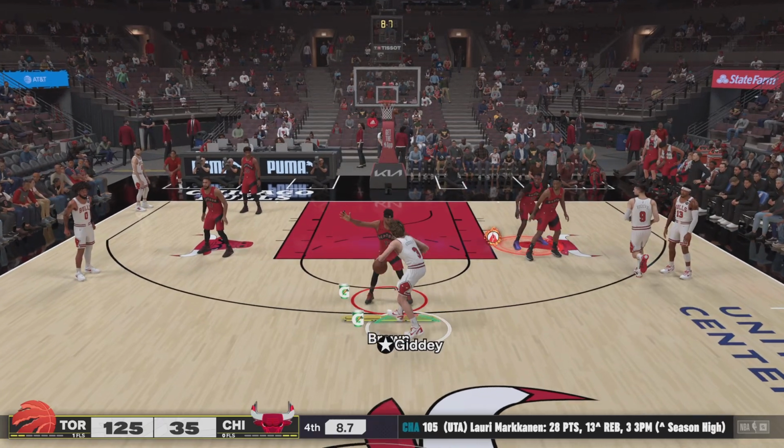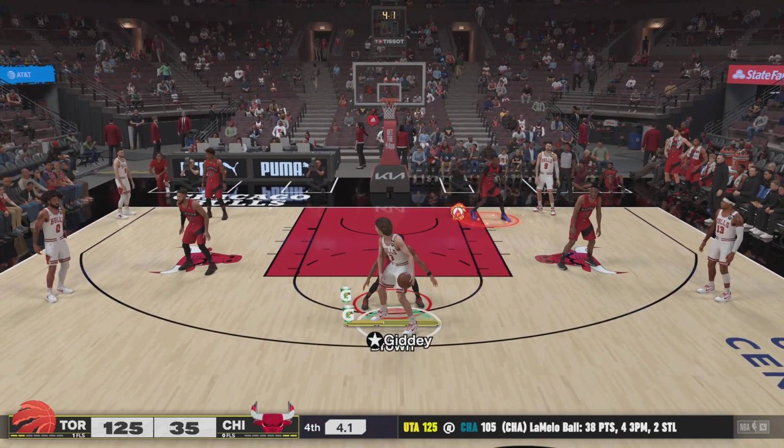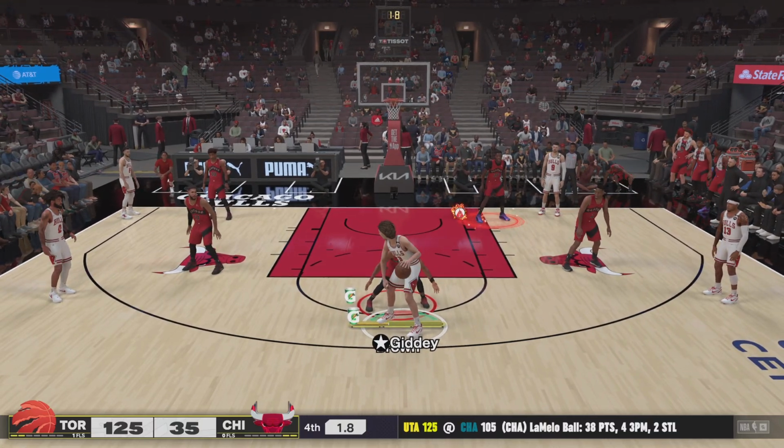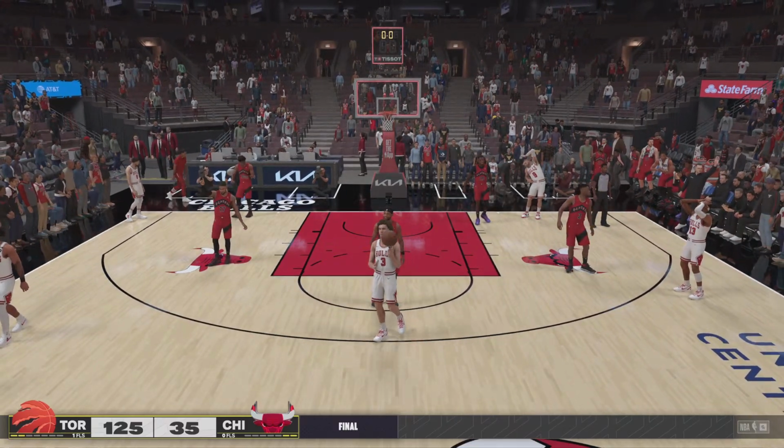It is always a special feeling winning on the road. The degree of difficulty adding to that sense of accomplishment. So, no problem for Toronto as they get the win.